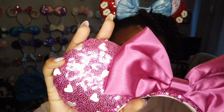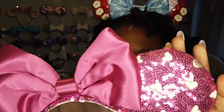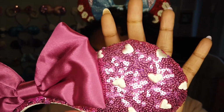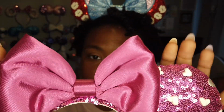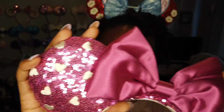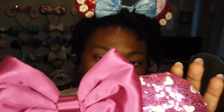These are the Valentine's Day ears that came out last year. Of course, Hong Kong Disneyland has so many different colors of these ears. We in the States only got this shade. So I really want the white and purple pair that they have over in Hong Kong. But these are the pair of ears that I wore for my Valentine's Day trip this past year, and I love them. Bought these in 2022.